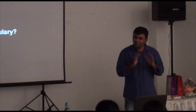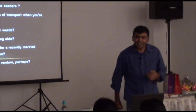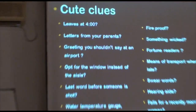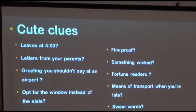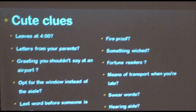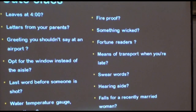Okay, go slow. Then let's have some fun. These are cute clues. One of the kicks of a solver, apart from getting the theme, is that we also throw in some cute clues. So for example, look at this first one. When I say cute, you can easily say it is wicked. I want to misguide you.